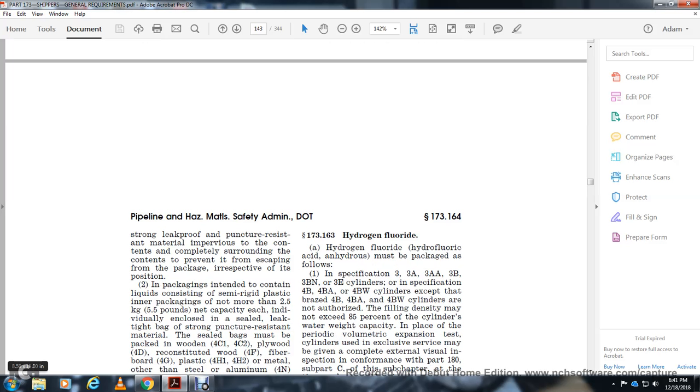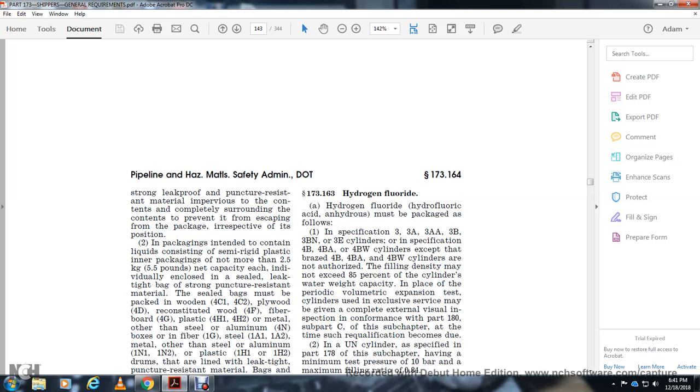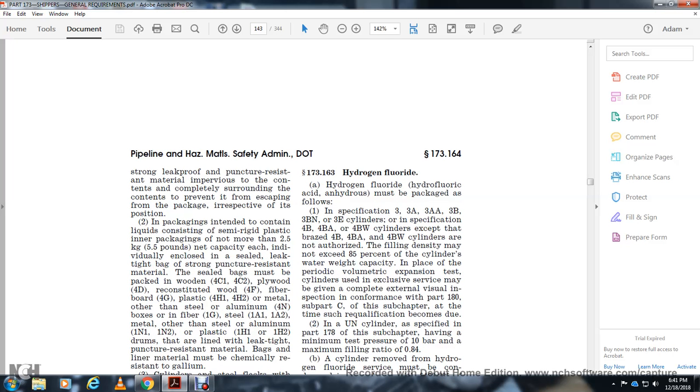Where packaging is intended for the containment of liquids, it consists of semi-rigid plastic inner packaging with no more than 2.5 kilograms net capacity each, individually closed and sealed. The leakproof, puncture-resistant material of the sealed bags must be packed in wooden 4C1, 4C2, plywood 4D, reconstituted wood 4F, fiberboard 4G, plastic 4H1, 4H2, metal other steel, aluminum 4N boxes, and fiber 1G, steel 1A1, 1A2, other steel, aluminum 1N2, plastic 1H1, 1H2 drums that are lined with leak-proof, puncture-resistant material bags. Lined materials must be chemically resistant.